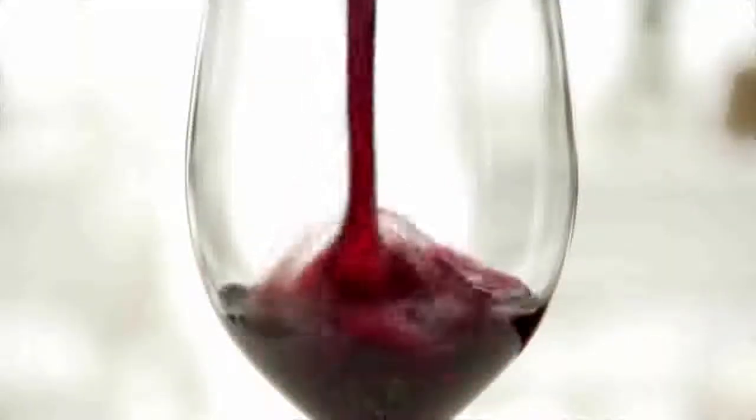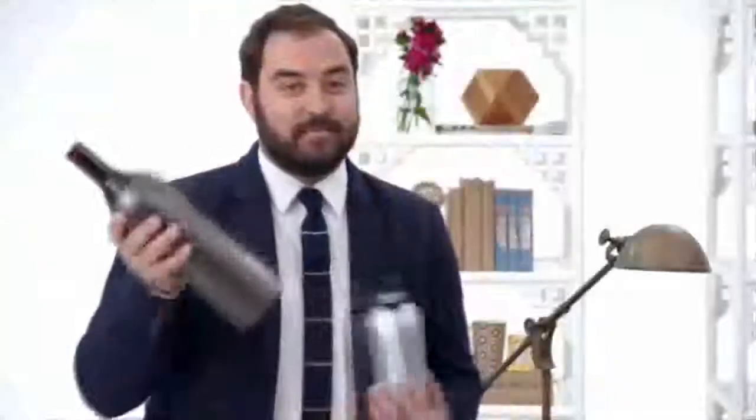What's up? You look concerned. This bottle of wine, it's amazing, but I just want one glass of it after a long day. I don't want to waste the whole bottle. You're in luck. Well, well, well. Oxygen never gets into this bottle. So every glass you pour will taste amazing for up to 30 days. This changes everything.